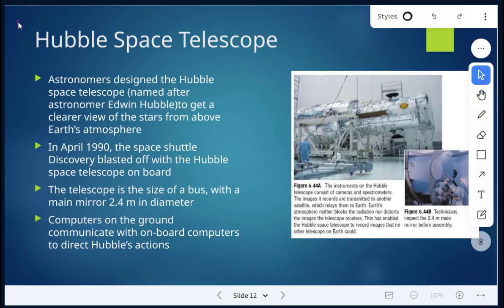So we'll talk about the Hubble Space Telescope. Astronomers designed the Hubble Space Telescope, named after the astronomer Edwin Hubble, to get a clearer view of the stars from above Earth's atmosphere. In April of 1990, the Space Shuttle Discovery blasted off with the Hubble Space Telescope on board. It's the size of a bus, this telescope, with a main mirror 2.4 meters in diameter. And then there are computers on the ground that communicate with onboard computers to direct Hubble's actions.